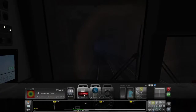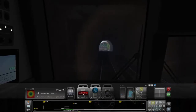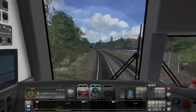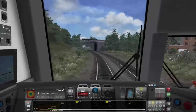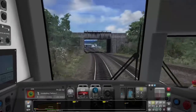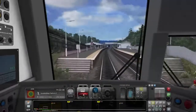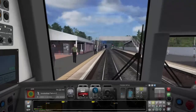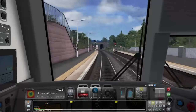We're actually gaining a lot. We actually got like 4 mph more speed wise. 4 mph quicker, bruh. Oh my god, we're actually gonna get there on time. Back. All right. We're coming in. Okay, we need to brake a bit more because this is a smaller platform. I'm really early.